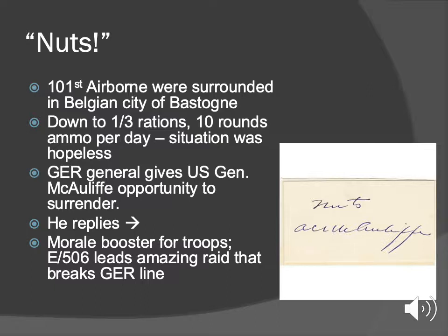They are surrounded by the Germans as the Germans push through. The German commander gives the general in charge of the 101st, General McAuliffe, the opportunity to surrender. He replies with the card that you see at the right with one word, nuts. And it ends up being a huge morale booster for the troops. Things were really bad in there, as you're going to see in a video that you're going to watch tomorrow. Things are really, really bad in this city.